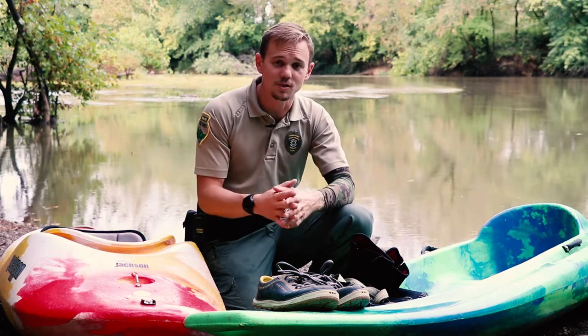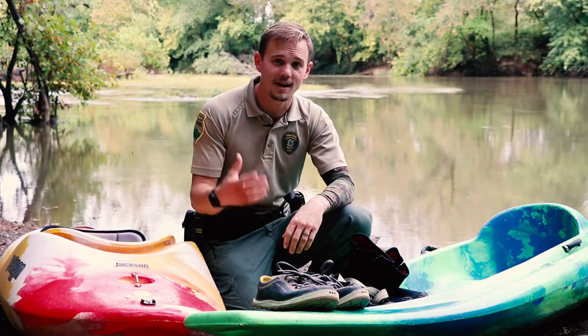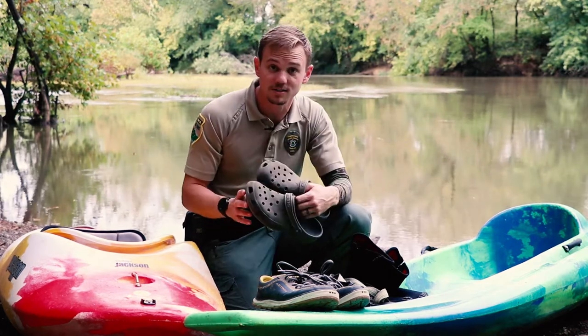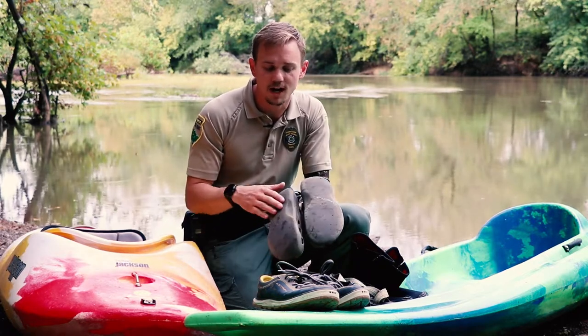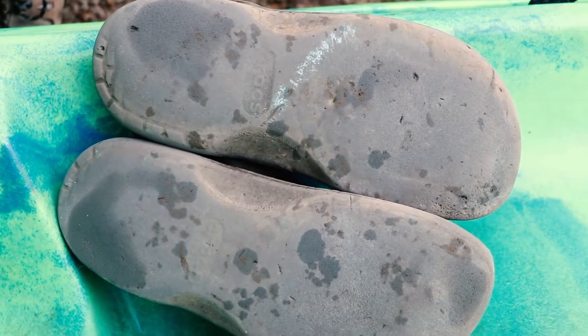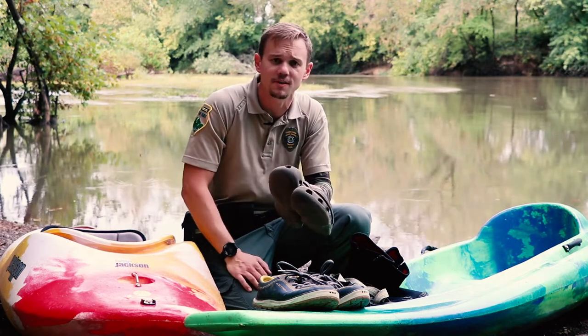One thing I do want to discuss when it comes to footwear is things that we probably all wear when we go down the river, but may not necessarily be the best thing for you, and those are Crocs. I love them, I have a pair, they're great, but over time they start wearing off. So if you try to walk down even our boat ramp here, you're probably gonna fall and end up injuring yourself. And they just don't stay on your feet very well.